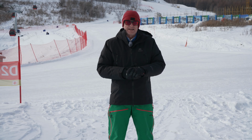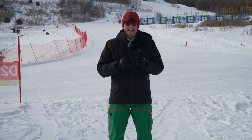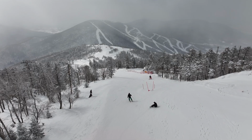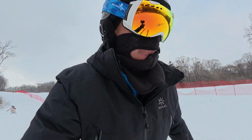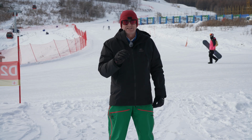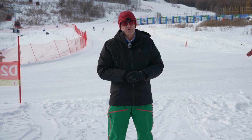Well, my next tip is it gets very cold here and you need extra layers, extra clothing than you may normally have when it comes to skiing, particularly if you're used to skiing in Europe. Make sure you have a buff to cover your face, a good hat that goes under your helmet as well. If you dress right, you're going to really enjoy it. If you don't dress right, it's going to be a very cold experience.